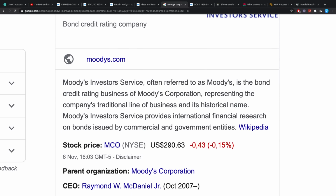Moody's Investor Service, often referred to as Moody's, is the bond credit ratings business of Moody's Corporation, representing the company's traditional line of business and its historical name. Moody's Investor Service provides international financial research on bonds issued by commercial and government entities.